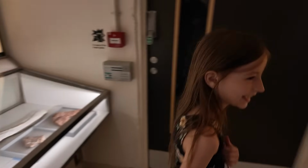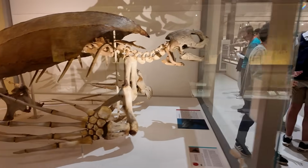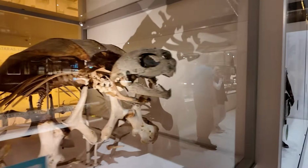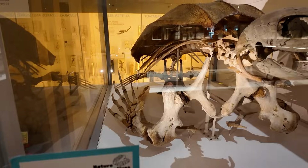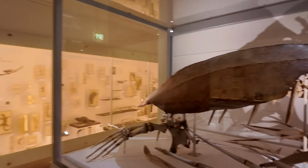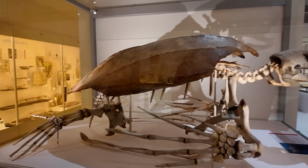How you doing, little lady? You thought that turtle over there was big. Look at this turtle. Oh my goodness. This is a leatherback turtle. That is a big guy right there. He's bigger than us. Oh my goodness. I've never seen a turtle that big.